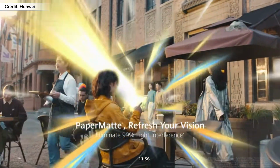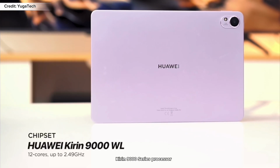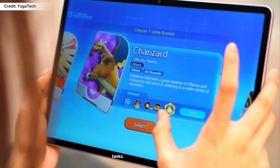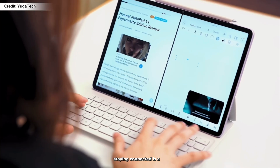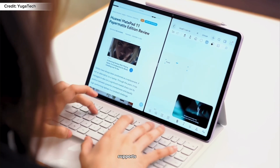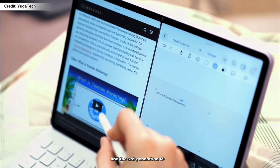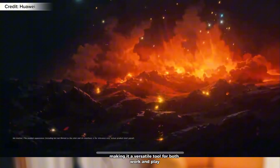The Matepad 11.5s is designed for versatility. Its powerful Kirin 9000 series processor ensures smooth performance across various tasks. With Wi-Fi 6 and Neuralink technology, staying connected is a breeze. The tablet also supports a wide range of accessories, including the smart keyboard and a 3rd generation M Pencil, making it a versatile tool for both work and play.